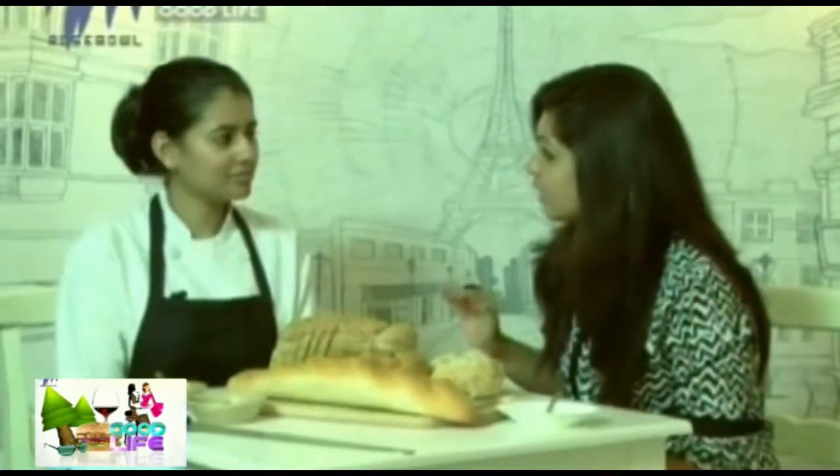So there's a multi-grain bread. The purpose of having the multi-grain bread is you get the vitamins, the minerals, the nutritious benefits of all the 7 grains in this.